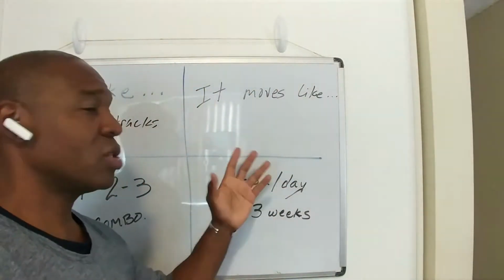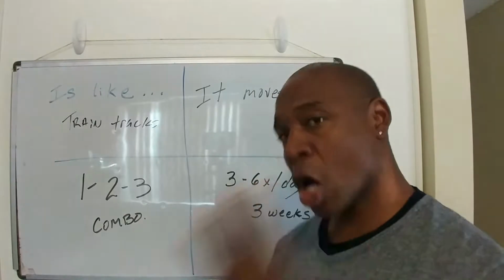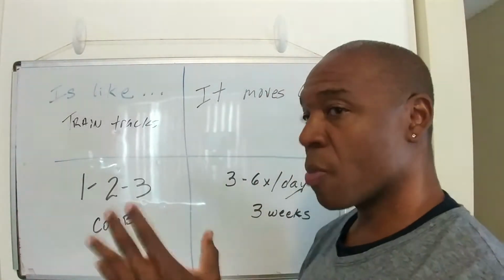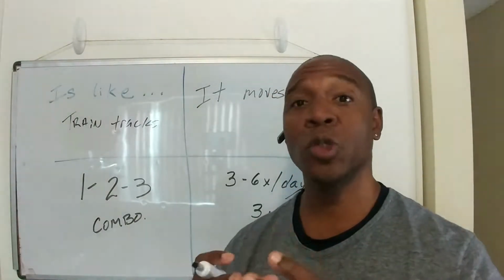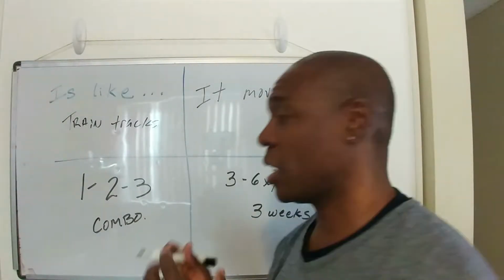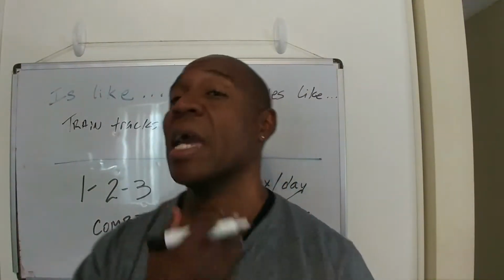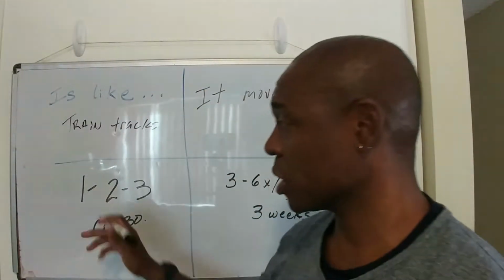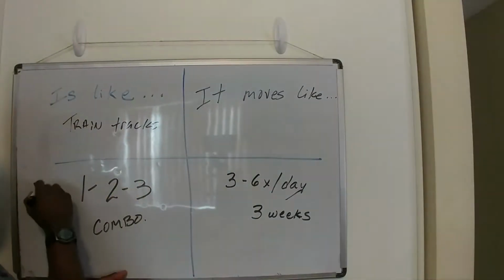Now, today I'm going to show you guys what I call the 1, 2, 3 combo in order to take care of that pain. Number one is to get warmth and blood flow to the area that you're going to be working on. In this case, we're going to be talking about the neck, and a little bit on the upper shoulder, upper traps, we call it most of the time. So that's number one. Get it warmed up.